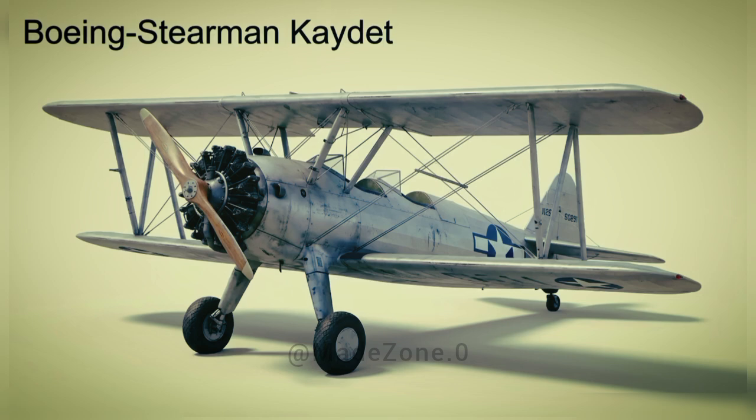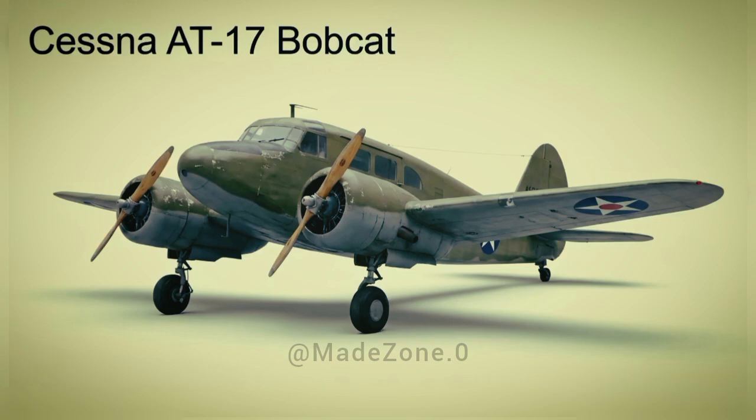Now, this is the Boeing Stearman Cadet, the primary biplane trainer for both the Army Air Force and Navy. Known for its slow speed and forgiving nature, it was essential for basic flight instruction. Cessna AT-17 Bobcat, a twin-engine advanced trainer known to pilots as the Bamboo Bomber because of its partial wooden construction.